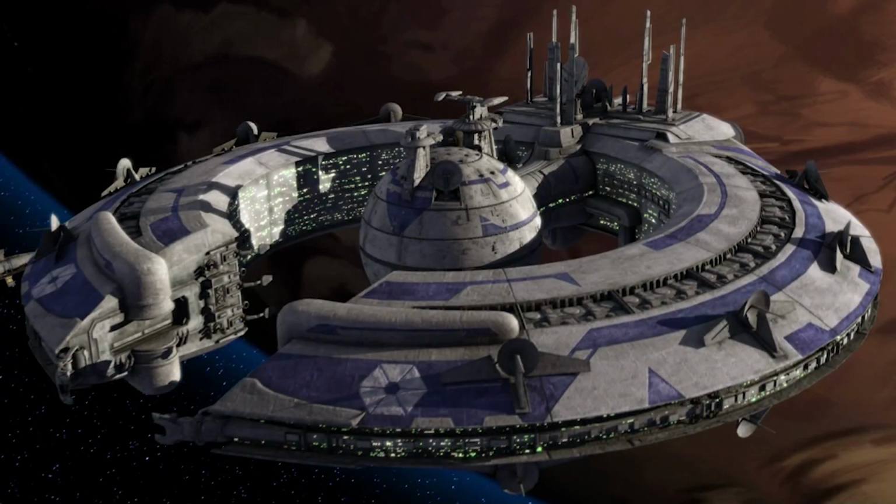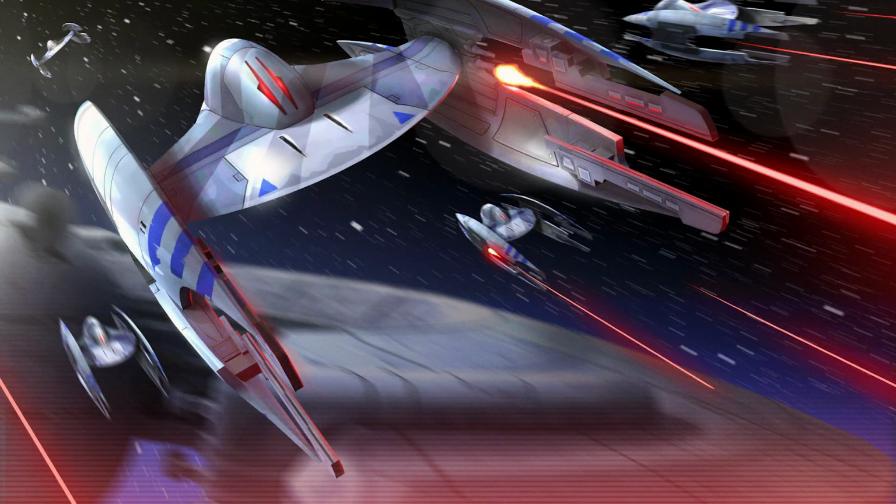A CIS Lucrehulk battleship is the only vessel I know of in canon to have a capacity of 1,500 Vulture droids, which seems plausible considering they'd be small and droid operated.